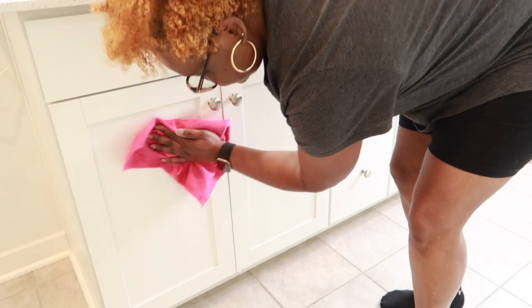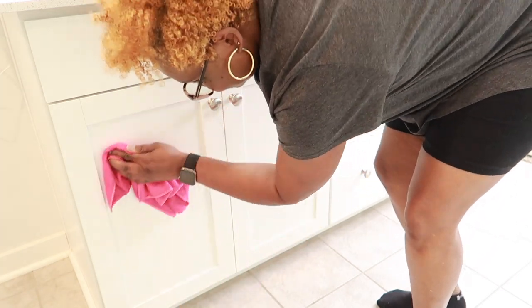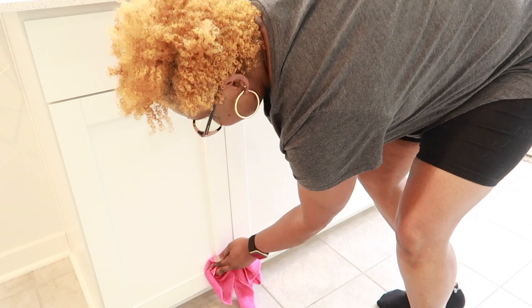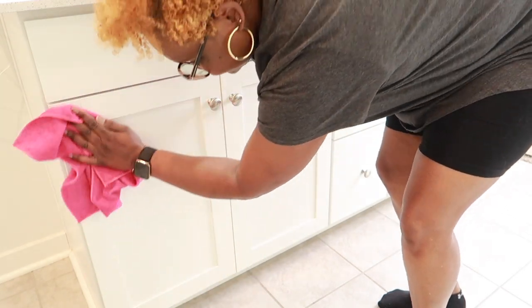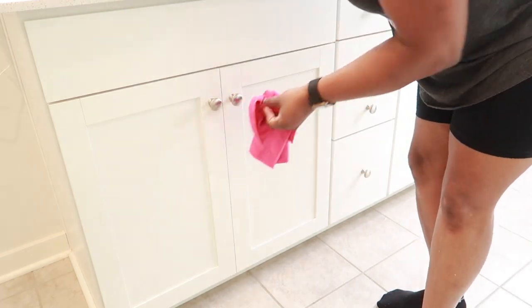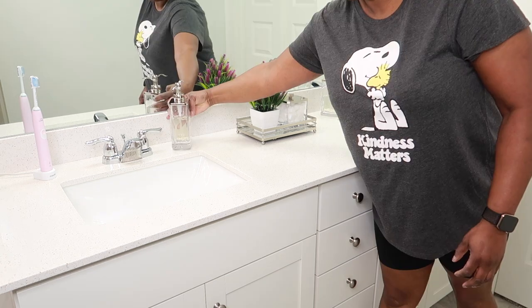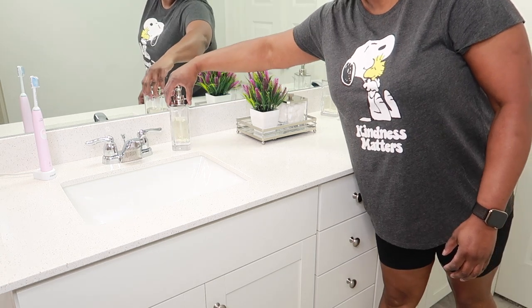So that's why when you see me cleaning, I normally have a mess. I do not clean anything that's not to be cleaned. So whenever I do finally get up enough motivation to clean, I am cleaning a mess. So that's just the way it is, y'all. That's the way I move. That works for me.